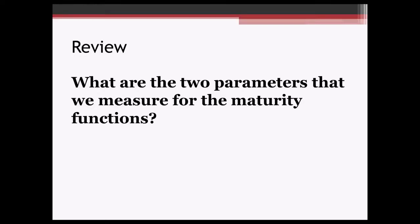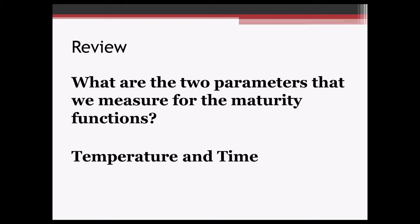Hey, Steve, go ahead. Thanks, Howard. So hopefully everybody got time and temperature. Those are the 2 parameters that we're measuring for the maturity function. Ultimately, we want to know what the compressive strength is, but the parameters we're measuring are time and temperature.